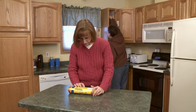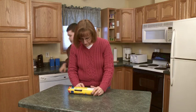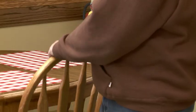When reaching for items in a cabinet or on a shelf, don't overextend yourself. This can put your body off balance, causing you to fall.